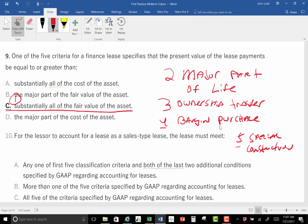Okay, and I don't know that we made this as clear as I would like when we first went through it, because I didn't realize that I didn't talk about this enough when some folks started asking me questions. They're like, well, which am I supposed to use here? Okay, so what happens? If we have the ownership transfer, the bargain purchase, and I would say the special construction, because again, if they make this especially for me, you don't want it, so I'm probably the one that's going to end up with it, right?